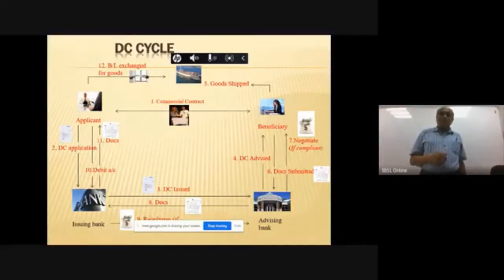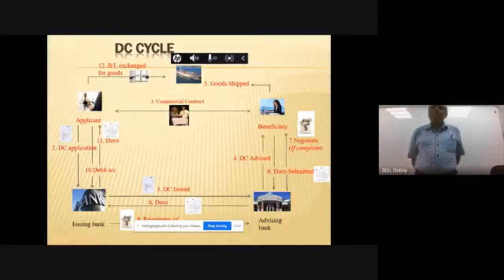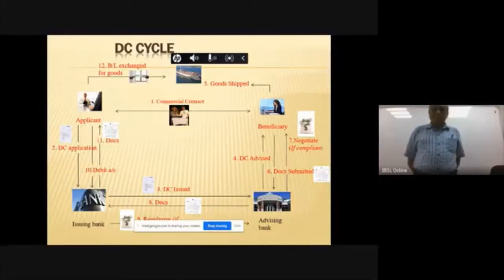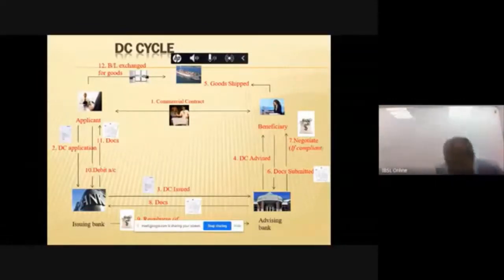Then the applicant will come to the bank with the DC application. That is what I have sent to you, a specimen, along with the proforma invoice. We ask for the proforma invoice. Right? And then the issuing bank will go through the application and then they will issue the DC. Nowadays, 100% of DCs are issued by SWIFT. And we advise the DC to the advising bank, which is domiciled in the seller's country. Then the advising bank will advise the LC to the beneficiary.